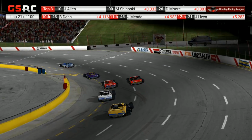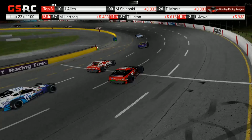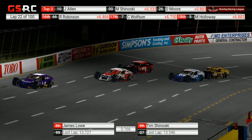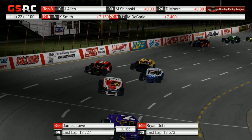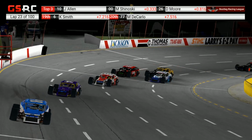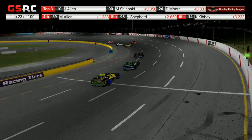Behind them, that's where the fighting's going on. In fact, a little bit deeper in the field. Remember, we had 20 cars. We've got Mark Herzog just pulling off a pass on Todd Liston. Herzog up a spot finally. He's got John Hine right in front of him. Up in front of them, though, it's still Lowe. Stuck up on that top side, Taylor.